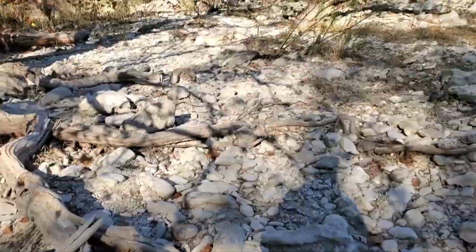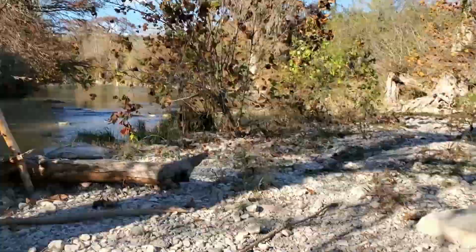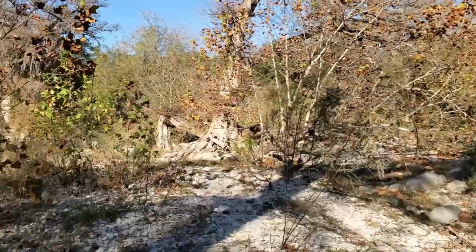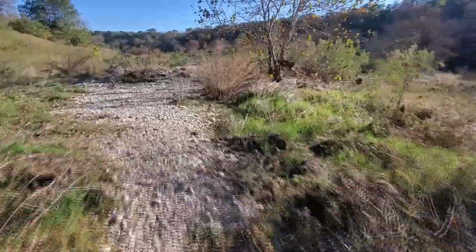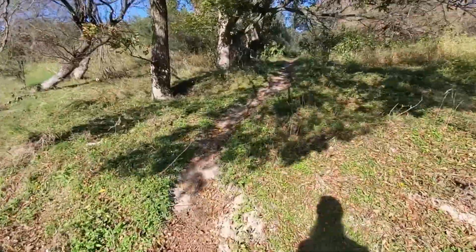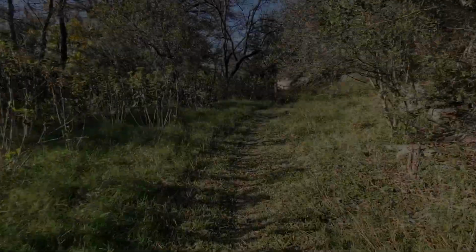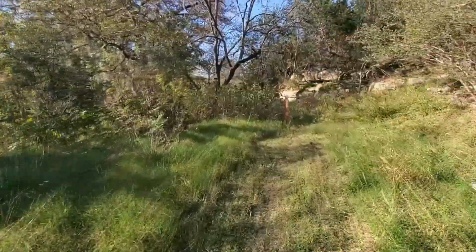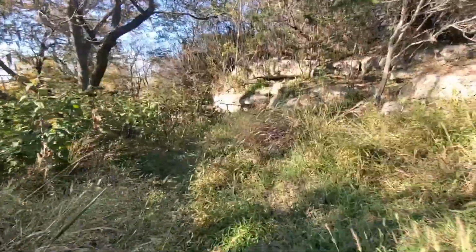Alright, back up we go. Daylight's a wasting. We got a mile and a half to go. We'll see you guys back up there. As we hike back up, I notice all this stuff pushed over from the last time the water got high. Back up we go, guys. See you at the next little trail marker. Alright, as I thought, into the trail. Let's just have a little, no, we can't see anything.